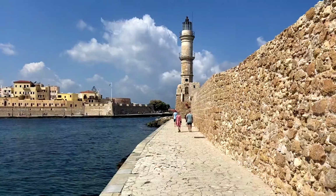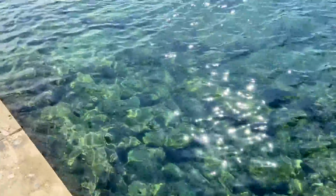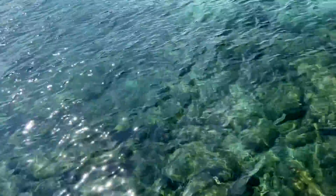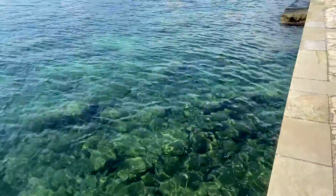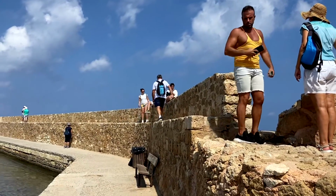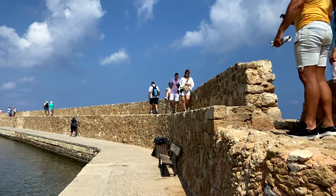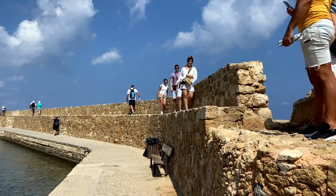I know the question that you're all asking is, can you walk around the center of Chania without your shirt on? Or at least that's the question that I've been asking myself. So this is the lighthouse, very nice. The water here as well. You really want to take a dip in, but they say no swimming. Beware if you're going on the wall. You'll need to do these weird maneuvers to be able to pass because the corridor is quite narrow.